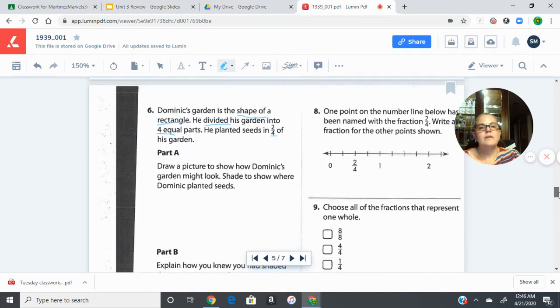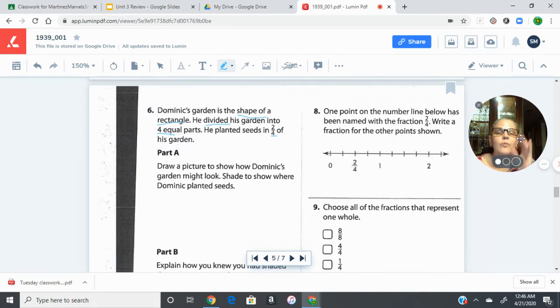All right, number 8. Scooch over a little. 1 point on the number line below has been named with the fraction 2/4. Write a fraction for the other points shown. So if this is between 0 and 1, this is how many fourths? 2/4. What's this one? This one, this one, this one, and this one. We're going past the 1. So you're going to write your fraction for this spot, this spot, this spot, this spot, and this spot. There'll be 5. Wait, one more. 6 spots that you need to write a fraction under, because we have 1 right past that too. Remember just to count in order.